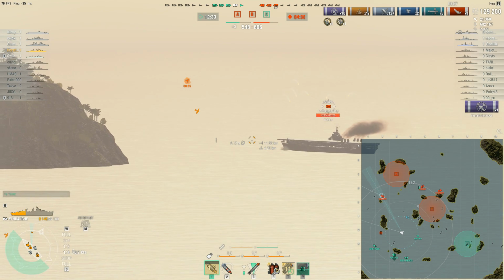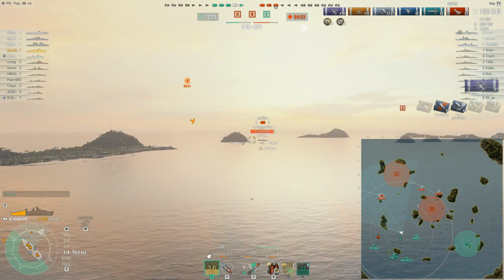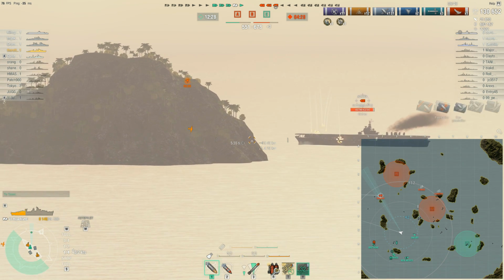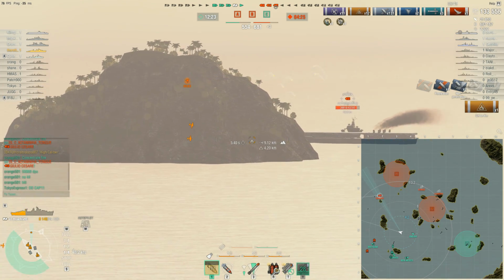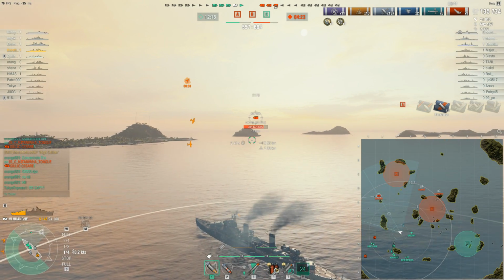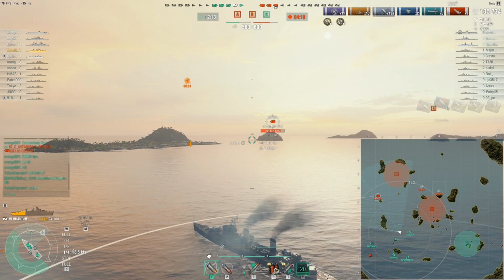Now, sighting the enemy carrier is a good news, bad news situation. It's good news because it means you actually have the opportunity to kill the bugger, and killing enemy carriers isn't something that happens very often in World of Warships these days. The problem is that everybody is so consumed with bloodlust at the sight of the Ranger over there that they're all going after the carrier.